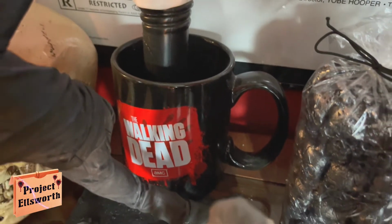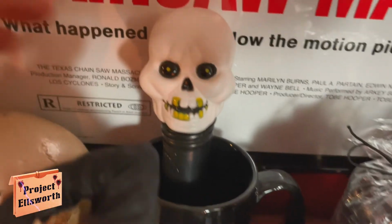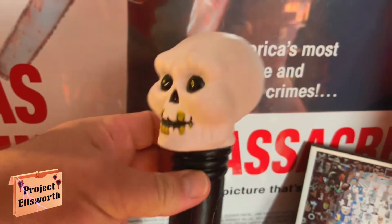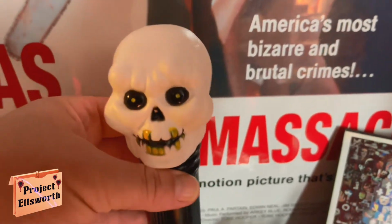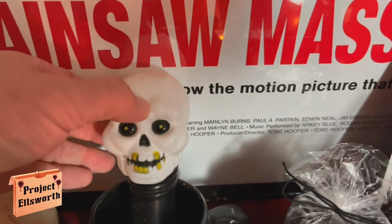This is just a candle made of skulls and an oversized Walking Dead coffee cup that I would never use because by the time I got to the end of it, my coffee would be cold. That, I believe, lights up, but there's no batteries in it. I think kids are just supposed to carry this guy around for Halloween. I don't remember ever even purchasing this. Somehow that showed up in here. Maybe I purchased it, maybe my wife purchased it, who knows.